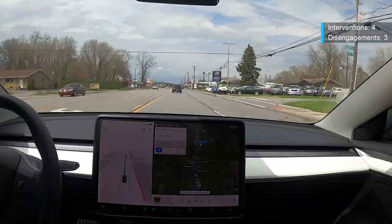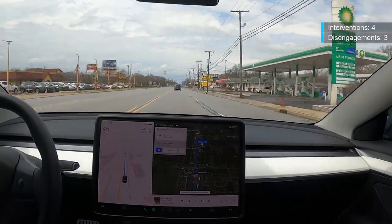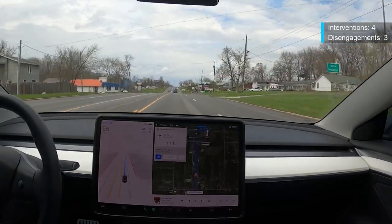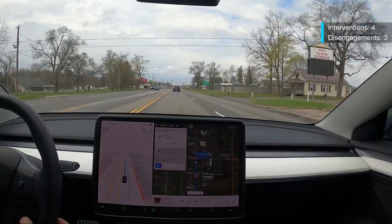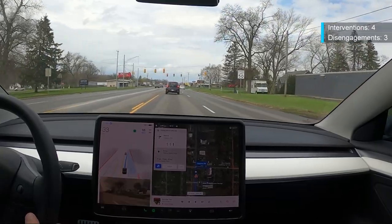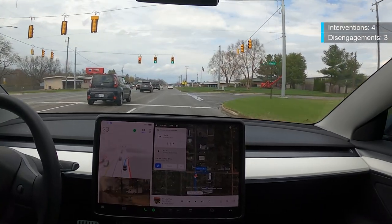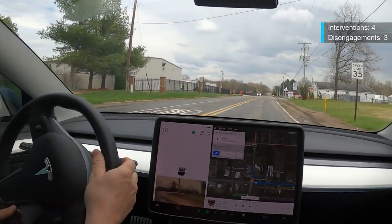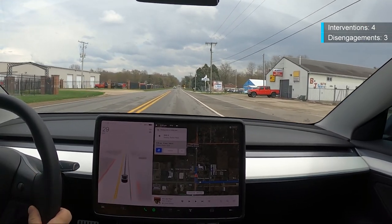Nice turn. Wow. We are turning here. And last minute gets a turn signal. Switches lanes. Whoa, we thought we were turning here. I accidentally put too much weight on it, but we're at our destination already, so it is what it is.